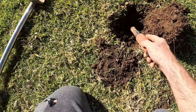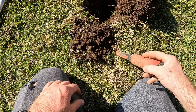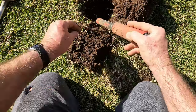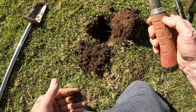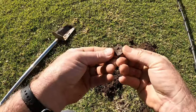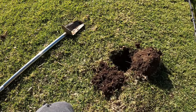Alright, what is it? Just see, what have we got? Oh yeah, 2 cent piece. Chasing copper. Alright, well that's the first coin. Let's see what else we can get. Alright, catch you on the next.